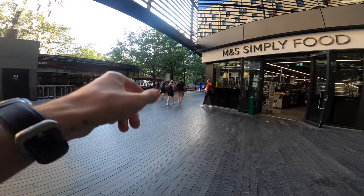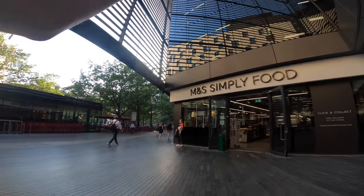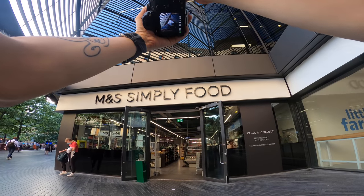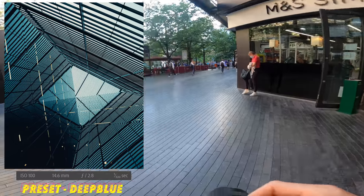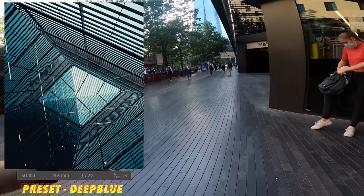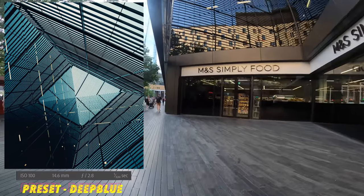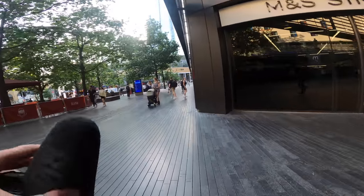Okay, so we're heading down towards London Bridge and there's this look up here, which I haven't actually got before. So I'm going to throw it on 14mm and just look up. Really simple, but really, really sick. Nice. Really different, really random, but these lookups are so sick. If you haven't done any lookups before, all you have to do is take your camera and look up.